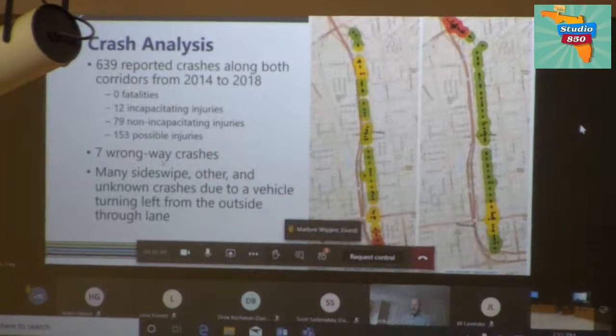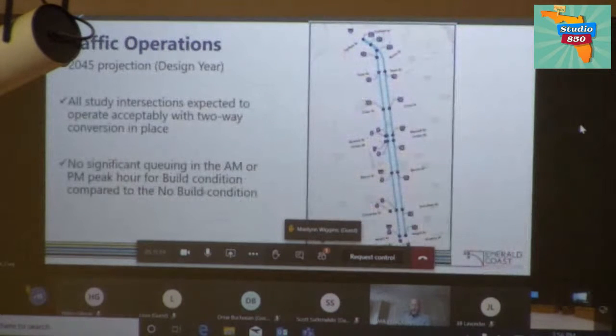Crash analysis, as you might expect, there's a lot of accidents on the corridor. You can see on the two figures, the nodes at the north end and the south end, of course, are most of the accidents at those signals. We did find in the field what people have seen and experienced as residents, that there are cars that are still going the wrong way on the one-way streets. And we did observe that and catch that in our data collection as well. This is really your summary slide.